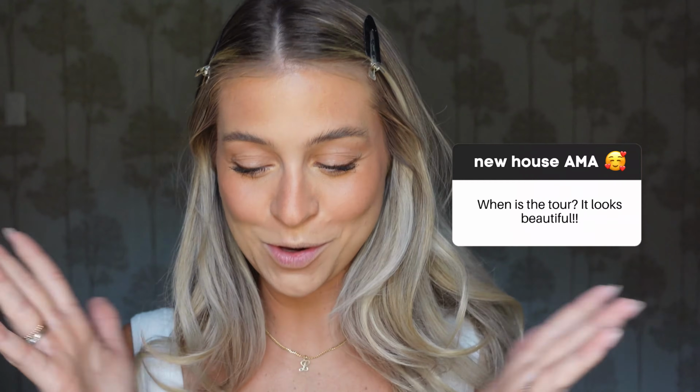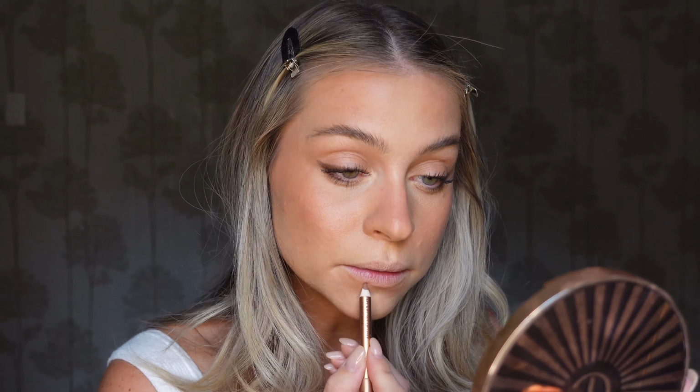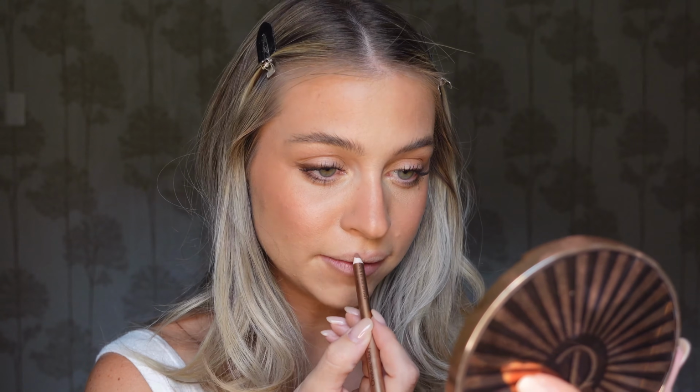When's the tour? It looks beautiful, thank you. The tour is something I'm trying to figure out because it's gonna take a minute for me to get everything where I want it. So what I'm thinking about doing is going room by room and sharing with you guys as I pick out furniture, as opposed to doing a whole house tour at once. It's just kind of a mess. I don't even know when we're gonna be done unpacking. So I'm gonna figure that out. If you guys have any ideas or requests on how to do that, I am totally open. Leave them in the comments for me and let me know what you think.